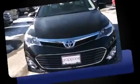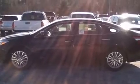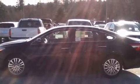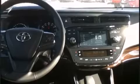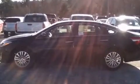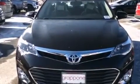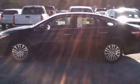A wealth of standard features means that you no longer have to sacrifice, like heated seats, a blind spot monitoring system, turn signal indicator mirrors, and power seats. Features such as automatic climate control and leather upholstery prove that economical transportation does not need to be sparsely equipped. Premium sound drives 9 speakers, providing you and your passengers a sensational audio experience.